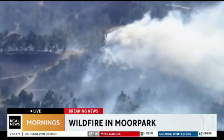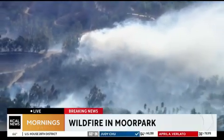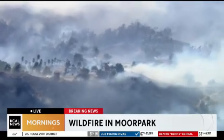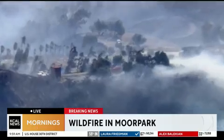This is the area you were talking about, where you saw some of the farmland and that type of thing, and it's really what makes Moorpark so beautiful, that you do have these rolling hills and estates really with the farmland and a lot of agricultural area.